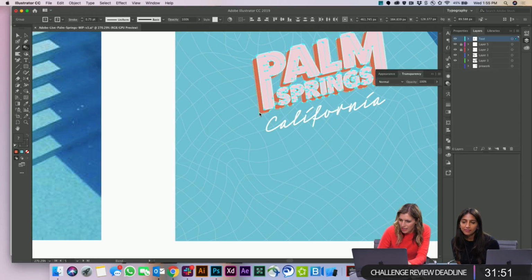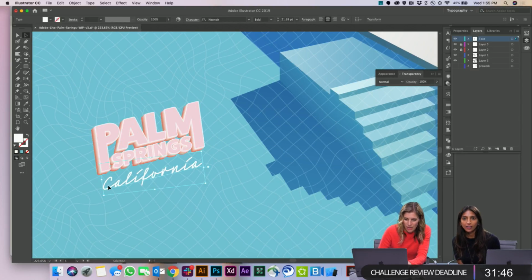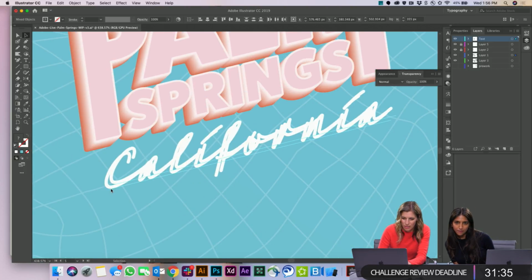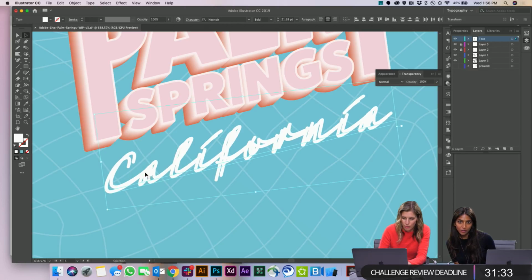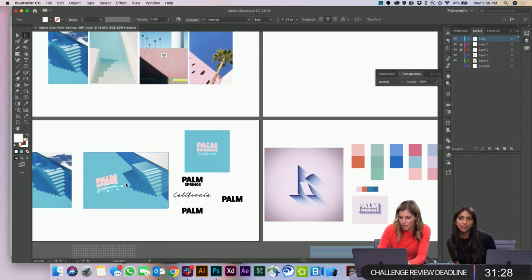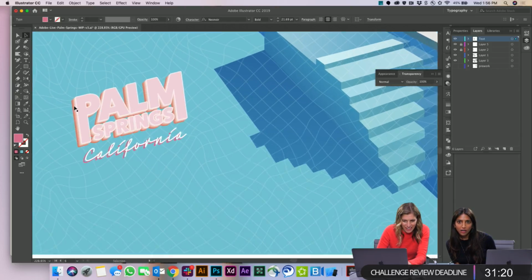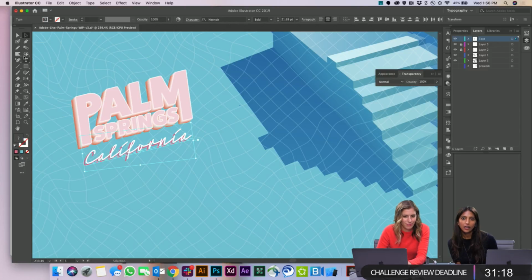Sorry, finding my blend tool again. Yeah, there we are. Okay. Same with this. We want it all to be a bit 3D. Oh, so you're going to blend those. I'm going to blend these as well, but I think I want them to be a different color because I want it to feel different. What's going to pop against that blue with that pink? That is the question. Maybe pink and white. Who knows? Let's try it out.